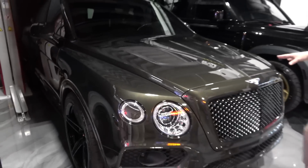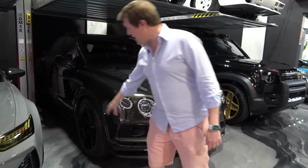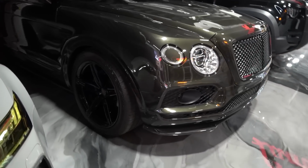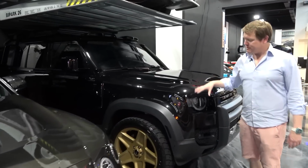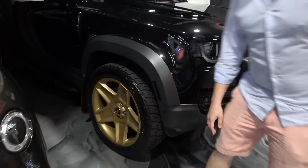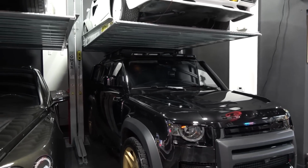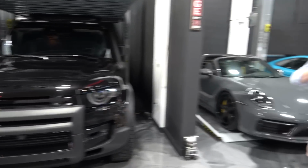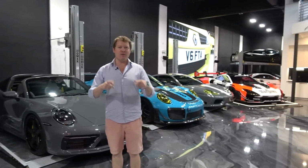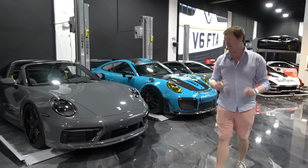The Bentayga has the Mansory package, so the Mansory carbon fiber pieces that you can see throughout. Again, also we've got different wheels, in this case from Anarchy. Lots and lots of mods to all of these things. The Defender from Kahn, the gold wheels, full matching design, full off-roading package, roof bars, lights and everything going on with that as well. In this garage, there's a bit of space here, and if you're thinking what I'm thinking, those can be lifted and make way for the cars to come below.